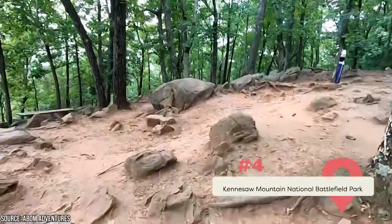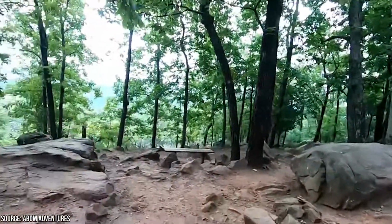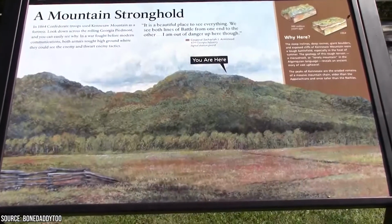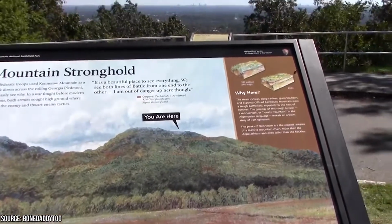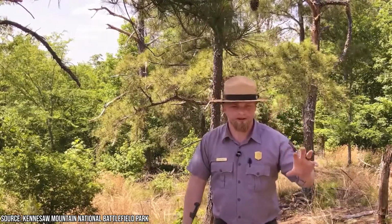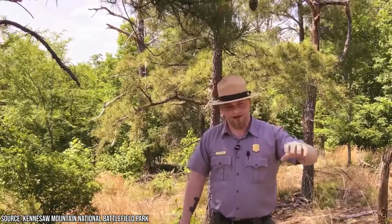Another great spot for history buffs is the Kennesaw Mountain National Battlefield Park. It's the site of a famous Civil War battle. You'll see many trails where you can walk with a group and learn about Civil War history. There are also several Civil War monuments where you can learn about the history of the war and the American South. It's open every day and is a great way to enjoy nature and learn about American history. This is especially a great place to visit if you're traveling with young children.